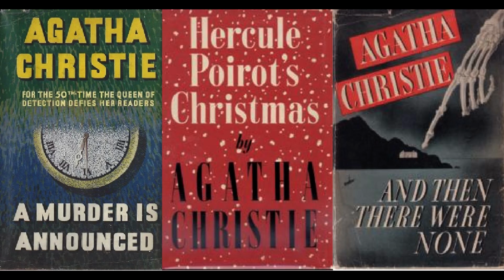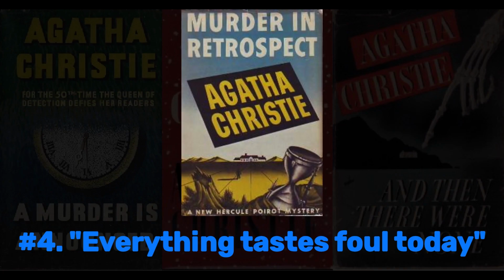Clue number 4 is the other clue from Five Little Pigs, and that is Amyas's line that everything tastes foul today. And this is such a simple clue, and it's one that I picked up on during my initial read of this book many years ago, and naturally I failed to see its implication. When Amyas drinks that last beer, he declares that it tastes funny, and says that everything tastes foul today. The obvious implication is that he had something else earlier in the day that also tasted foul. And I realized this, but I failed to make the connection that he was poisoned earlier in the day and not when Caroline brought him that final beer.